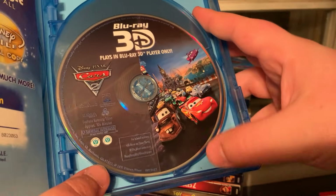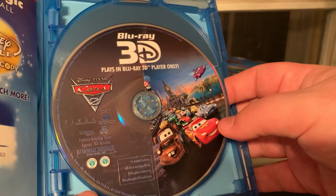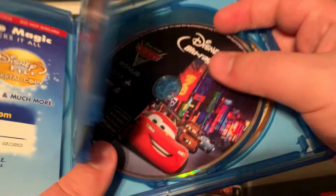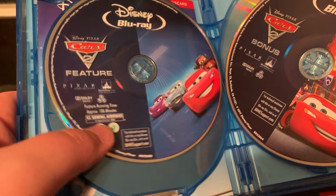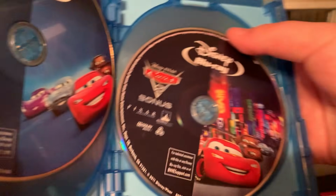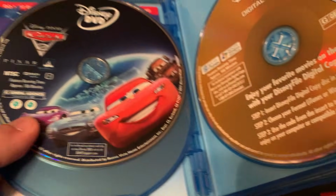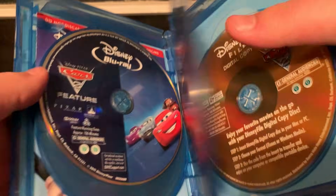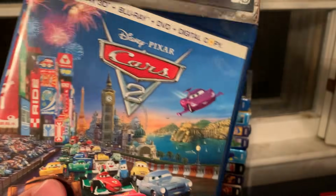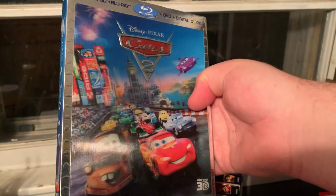Here's the 3D Blu-ray, which has Lightning McQueen, Mater, Finn McMissile, Holly Shiftwell, and then all the other racers. Here's the regular Blu-ray disc with the movie, which has Lightning McQueen, Mater, Finn McMissile, and Holly Shiftwell. Here's the bonus feature Blu-ray disc, which has Lightning McQueen, Mater, and Finn McMissile. The DVD has the same artwork as the Blu-ray disc with the movie, and the digital copy is a shiny yellow disc. But yeah, Cars 2, I personally like the film.